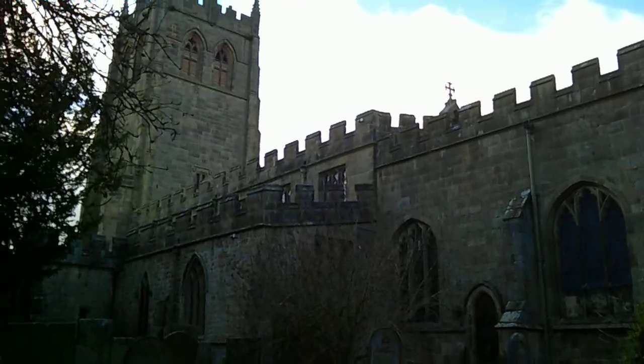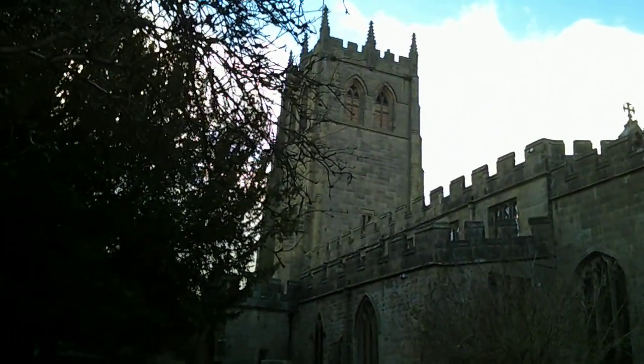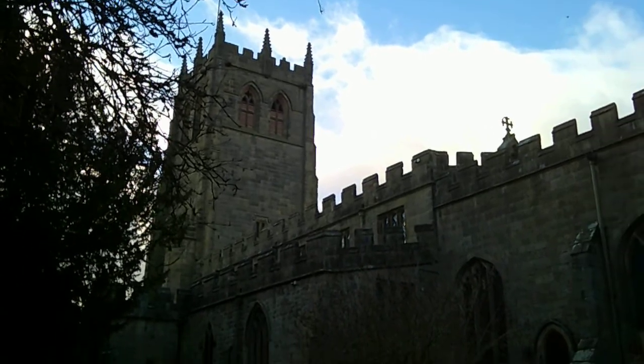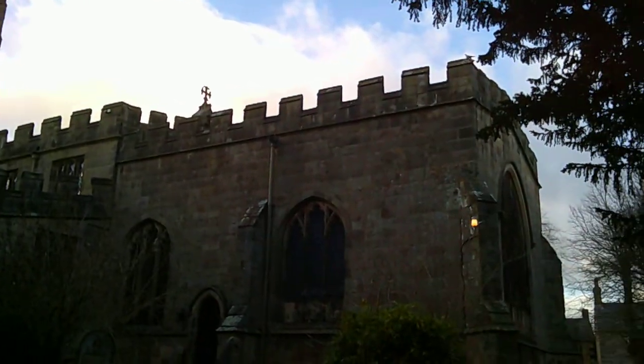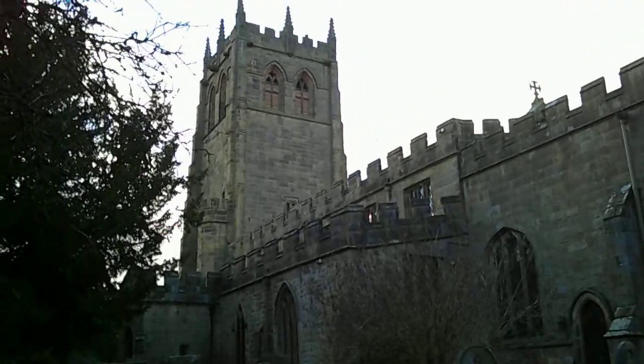We start here on the south side. This is the side away from the road, and of course this is where the graveyard is, and that's one of the reasons why it's away from the road here. You've got this lovely soaring 15th century tower, and the crenellations, chancel. It's all genuine medieval stuff here, which will be great. And a bit of restoration, of course, but that's how it goes.